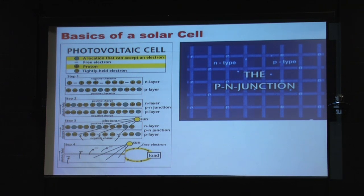So a better way of explaining that is in this video. You're going to see an n-type material and a p-type material, and I'll show you how what I just told you happens.